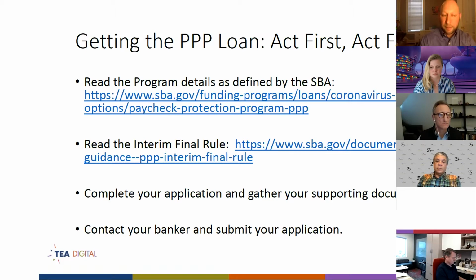Now, other costs can also be included in that, including mortgage interest, rent, and utilities. When you're filling out the application, it does say only my monthly payroll cost. But you can lump those other costs into your average, call it average costs, if you want those other costs to be covered. And then that would be your monthly average costs for everything times 2.5. That's the maximum amount that you can apply for.